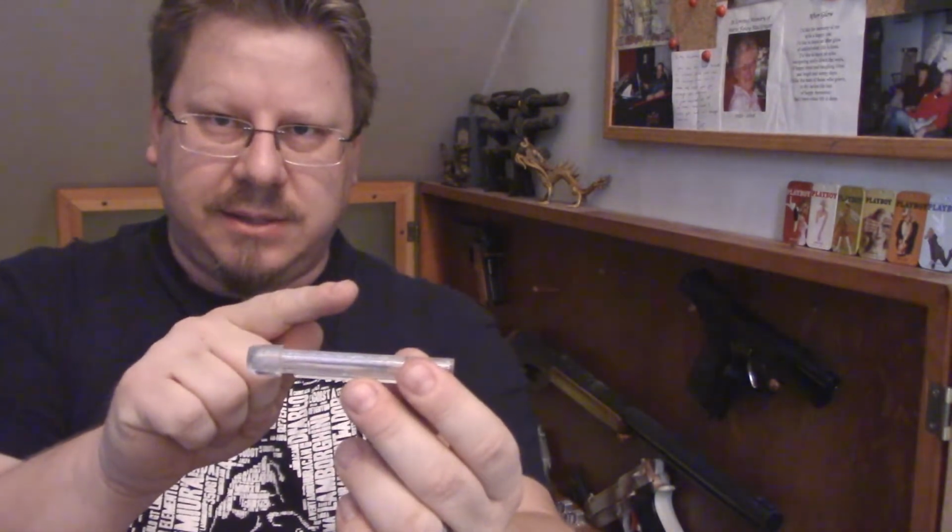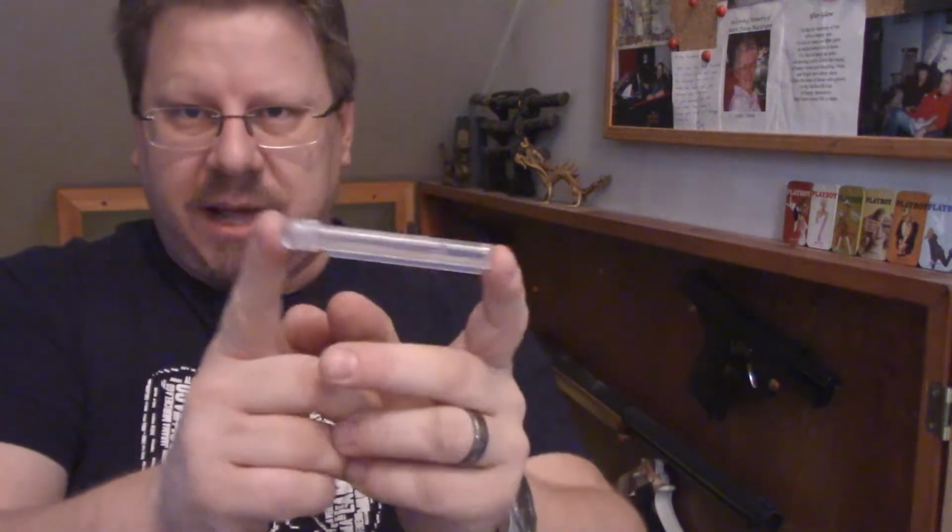This is a quick loader. So you put in the flat-headed pellets, tail to head of the pellet, and if you use the pointed-headed pellets, the points would stick into the tail of the other pellet, so it wouldn't load properly into the gun. So you need the flat-headed pellets for this one.